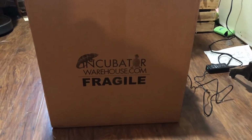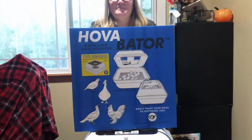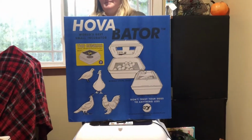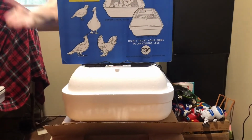So we went online to incubatorwarehouse.com, did a lot of research, and we ordered, like we showed you a minute ago, a Georgia Quail Farm Hovabaiter. This is a tabletop incubator that we're very excited to have. We did a lot of research. There it is. We'll show you a little more about it in a minute.